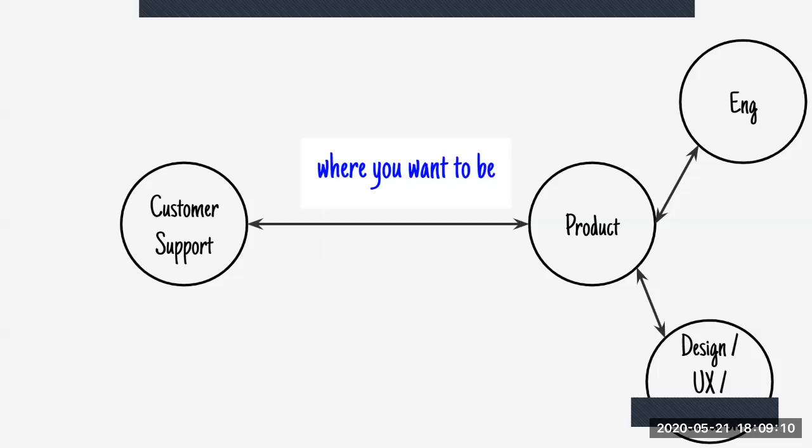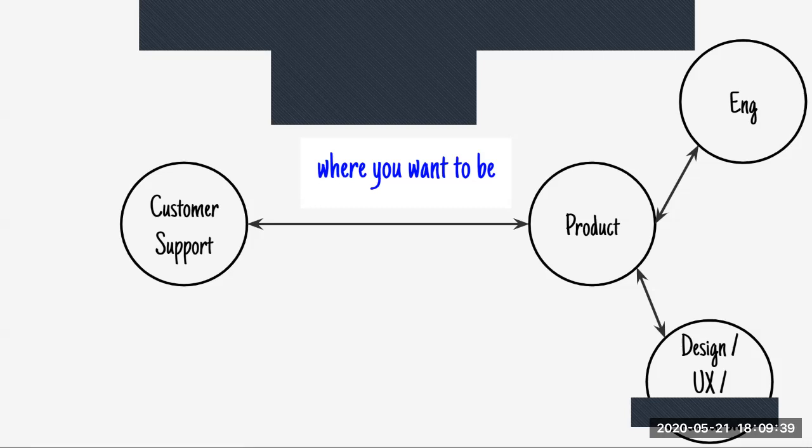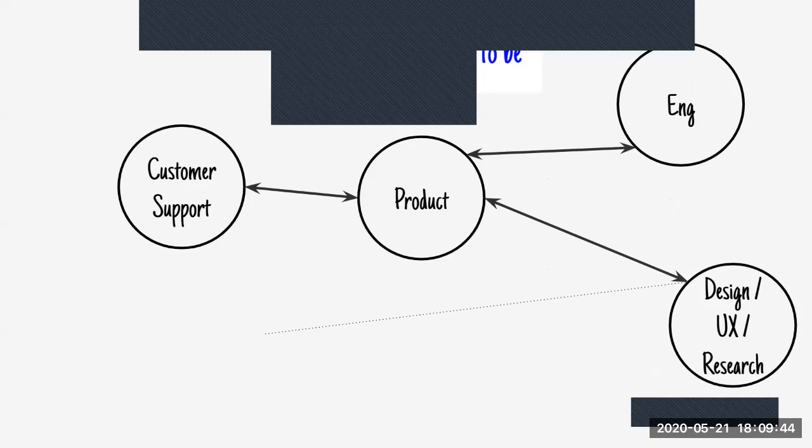As you can see, the arrows are two-sided, so it's not one flow of information. It's bidirectional. You have feedback coming from customer support to product, and product is also looped into customer support. So it's not a one-way relationship, it's a two-way relationship. Another thing to note is that this is where you really, really want to be, right?